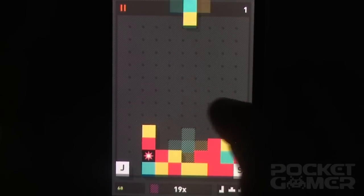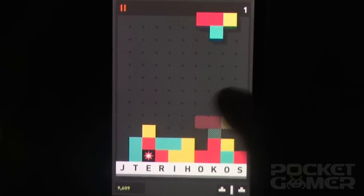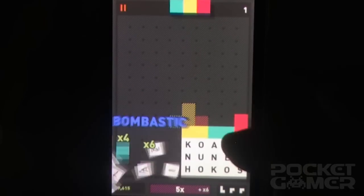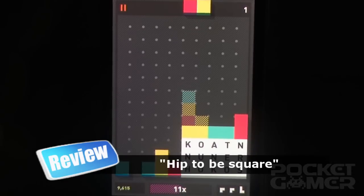Mix in an infectious soundtrack and a cheeky colloquial style, and it feels like everything's in place for a puzzling revolution. Unfortunately, that sea change never quite materializes. The game starts with a tutorial that introduces you to its trio of mechanics, piece by piece.